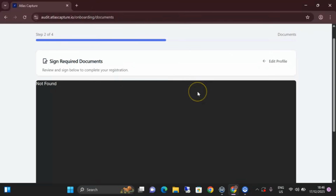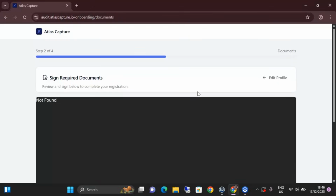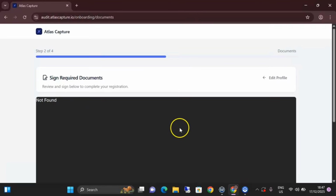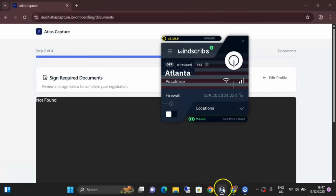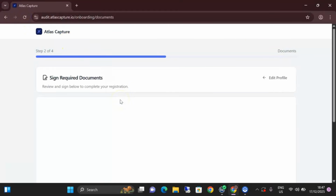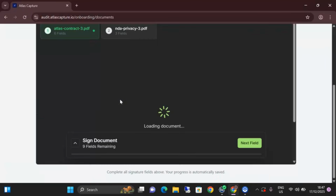Under this part you are to sign the non-disclosure agreement. This might be showing you an error, so it's a network problem. Most times I use WinScribe to pass through this stage, so you can easily download WinScribe if you're having this issue. To use WinScribe is free of charge, so you download it. I'm going to refresh my network and try again. All right, so I'm going to click on next.